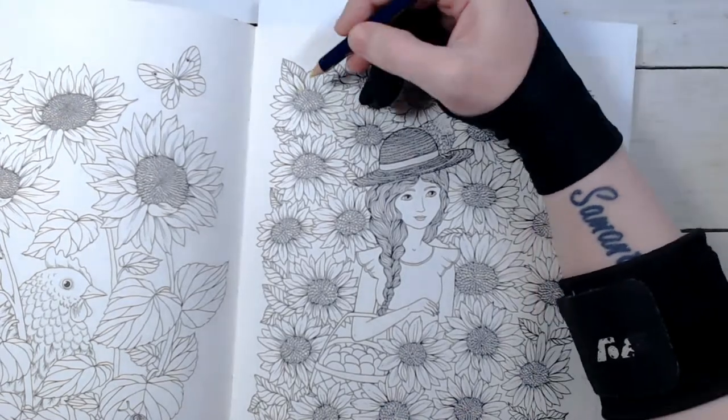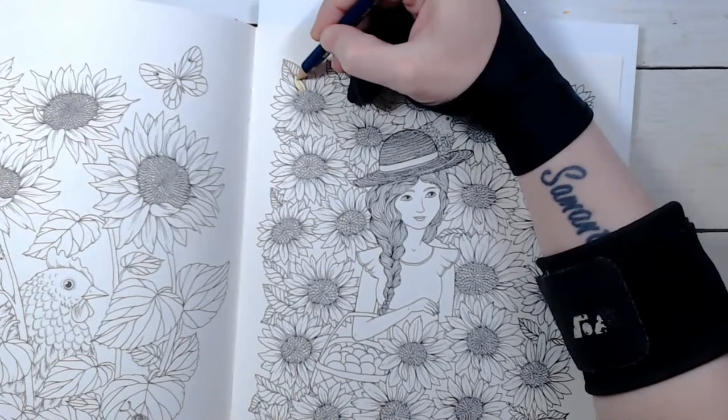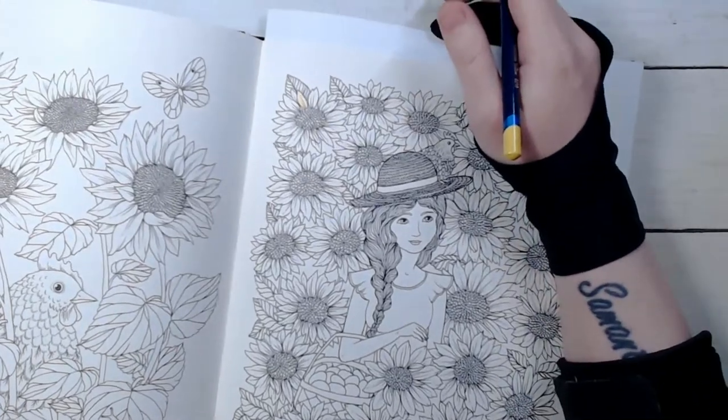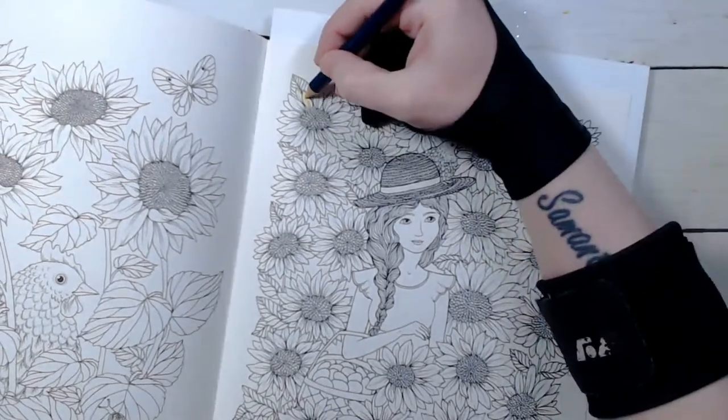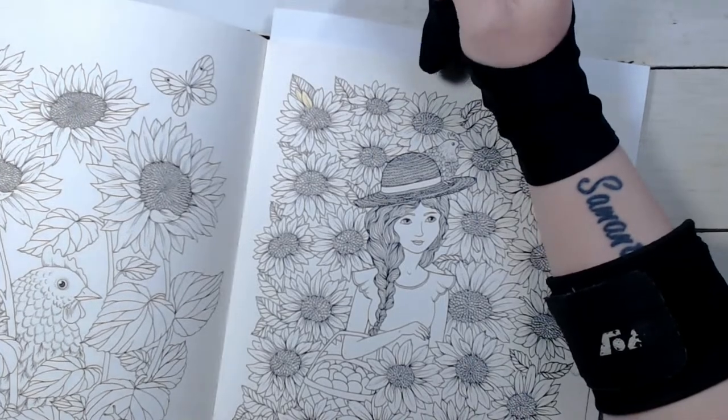We might do a couple of pink ones in here, but we're going to do mainly yellow ones. So this is the cadmium yellow.